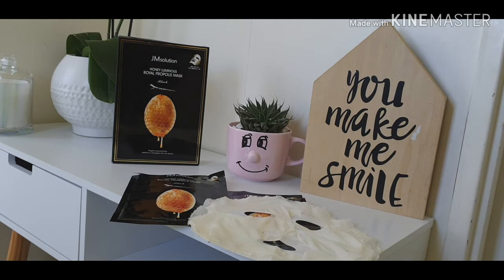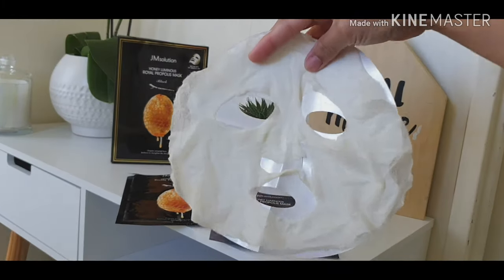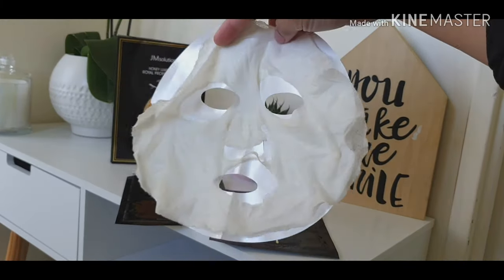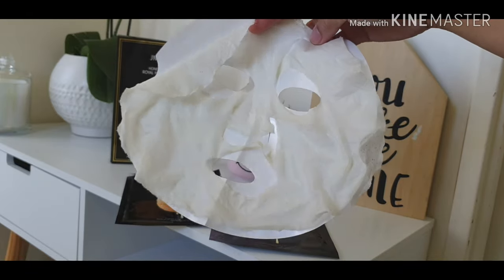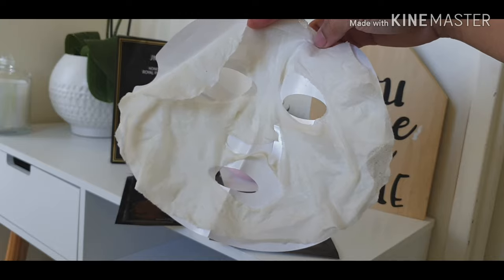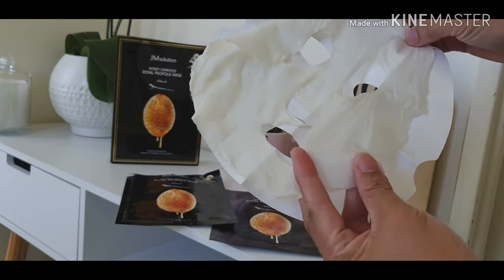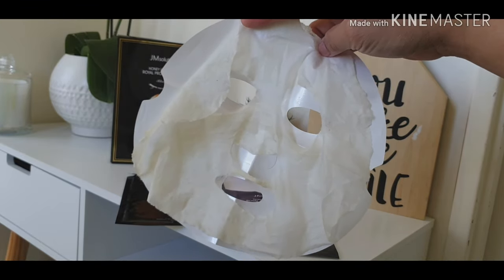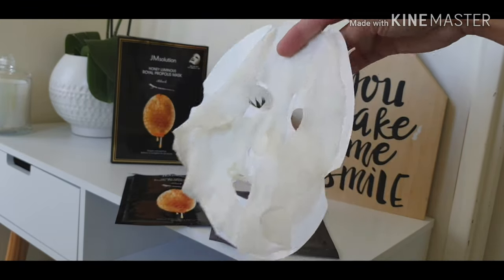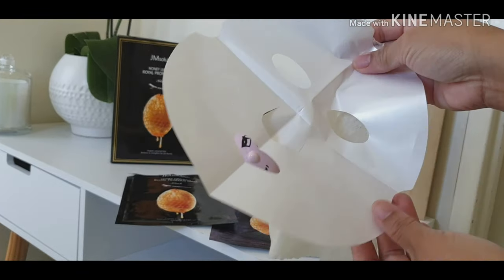Ipapakita ko yung itsura niya. This is from last night. Yung sheet niya is may pagka-brownish. Hindi siya yung white, like creamy. Kasi yun nga siguro yung honey niya. And ito yung back up peeling ba? I'm not sure kung ano yung tawag. So, this is the back up peeling.